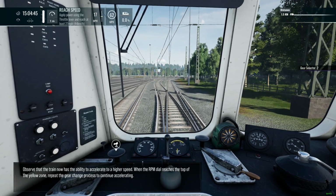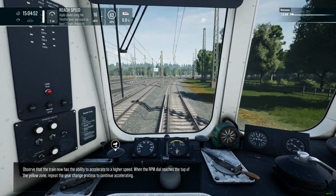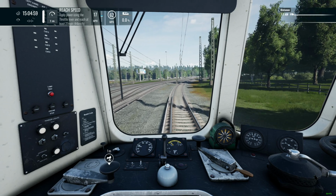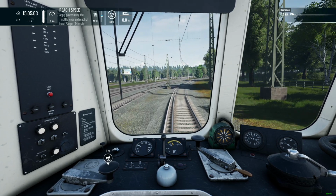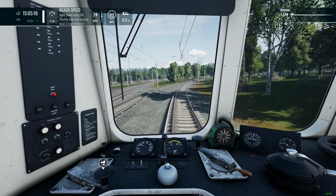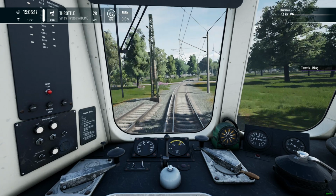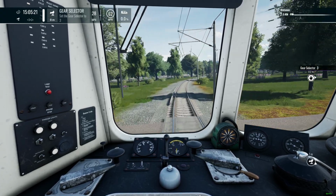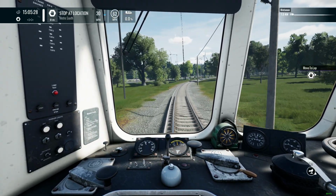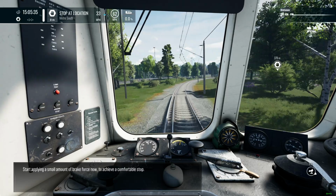Observe that the train now has the ability to accelerate to a higher speed. When the RPM dial reaches the top of the yellow zone, repeat the gear change process to continue accelerating. Start applying a small amount of brake force now to achieve a comfortable stop.